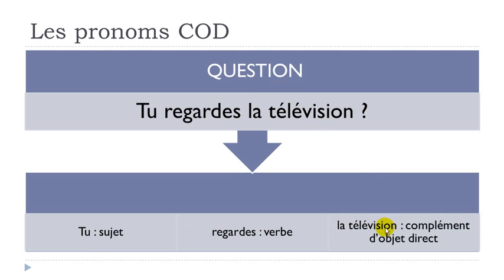So la télévision, that's what we will call complément. Because it's a complement, it will complete the sentence here by giving some information. It's objet. It doesn't have anything to do with an object like that, but it's what we call grammatical object. And we say that it's direct because you don't have any preposition between the verb and this complément. So no preposition, so it's direct.